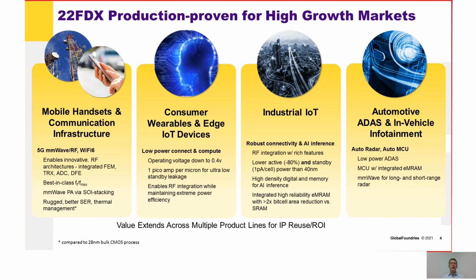And then we also in 22FDX support EMRAM fully qualified, as well as we're bringing RRAM into this technology so you can bring embedded non-volatile memory on chip. And then finally, this is an automotive grade 1 qualified technology. So ADAS radar solutions and in-vehicle infotainment auto MCUs are leveraging, again, the EMRAM, the very low power, and the excellent RF and millimeter wave performance of this technology.